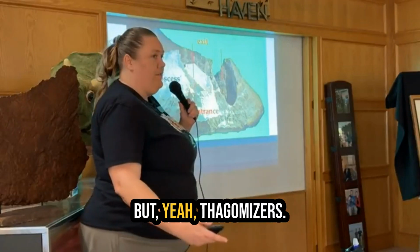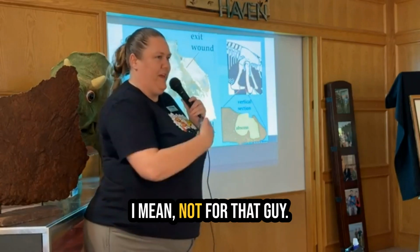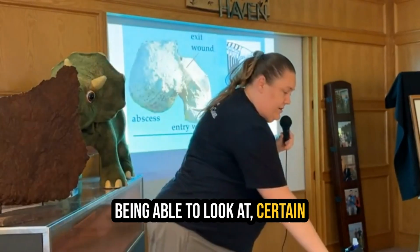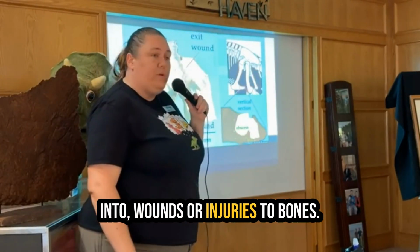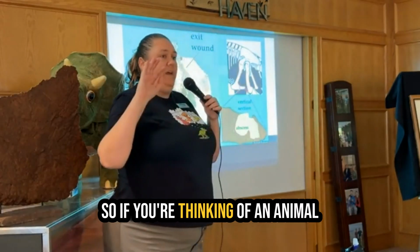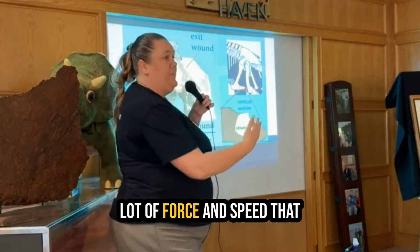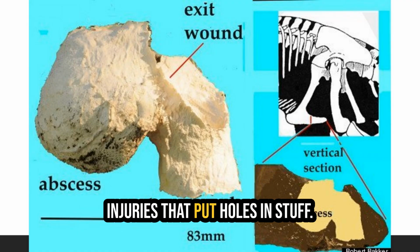But, yeah, thagomizers, they were used for defense. Pretty cool. I mean, not for that guy. It was a rough day, but it was a pretty cool fossil. So this is what we call pathology, being able to look at certain types of fossils, fit them together into wounds or injuries to bones. We see that today in us, right? So if you're thinking of an animal swinging its tail and swinging that thagomizer, you have a lot of force and speed that goes into perforating injuries that put holes in stuff.